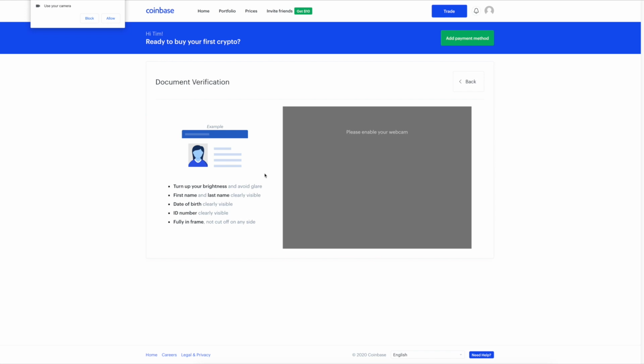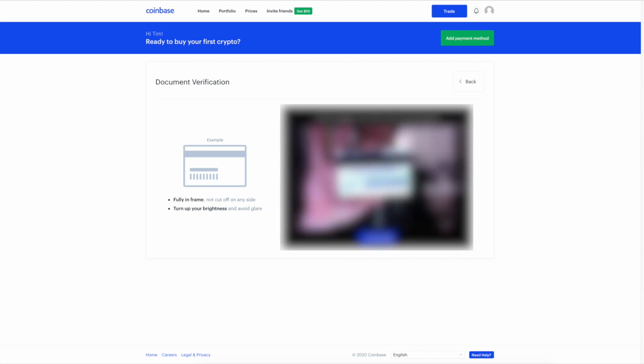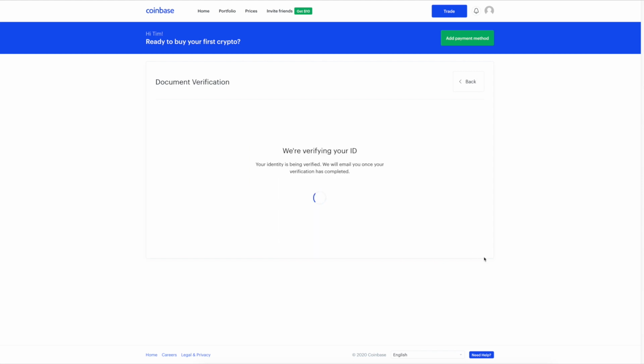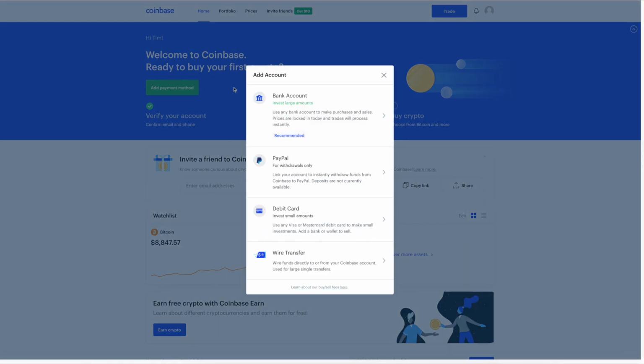And you may need to allow the website temporary access to your webcam to be able to capture a photo of your ID. Then, just follow the instructions to take a snapshot of your ID. Once you can see a preview of the document and you can see that it is readable and clear, you can submit your document. Once you submit your document for identity verification, it may take a few minutes to process and confirm your identity. Once your identity is confirmed, you'll continue to the payment screen.